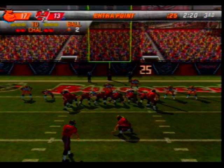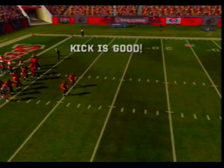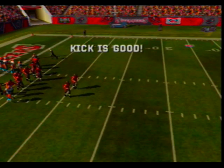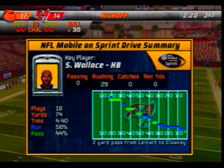Stevens comes in for the extra point. The extra point attempt is good. Their offense in great rhythm. Yeah, there aren't many times during games that the offense stays on the field that long and runs so many plays. And the best part is they have a touchdown to show for it. A lot of times you'll see those long drives end up with field goals.